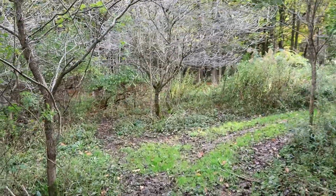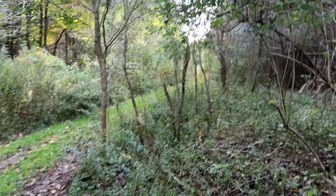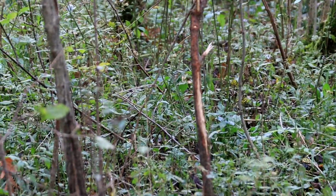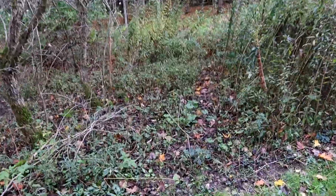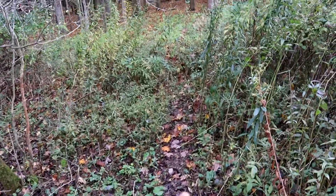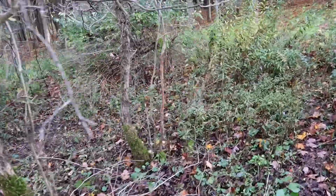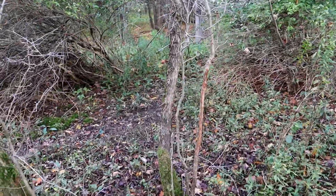And then, yeah, right there's another rub. Right there. And then, there's another rub right there. Man, there's another trail right here. There's a rub on the backside of this tree. Right there.